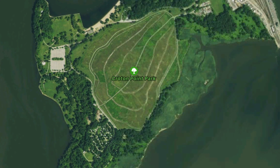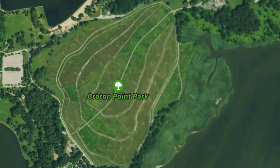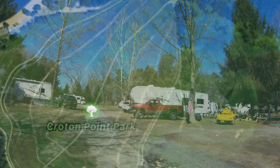At the park's interior, a capped landfill forms a large hill-covered meadow in the center of the park, with nature paths that cut through tall grasses over and around it. Dogs are allowed but must be leashed and are not allowed in the picnic areas.